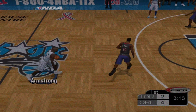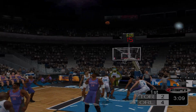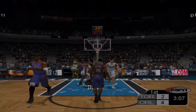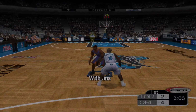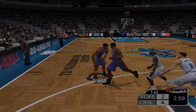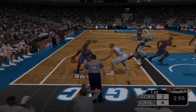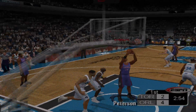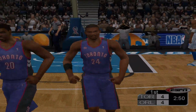Just over 3 minutes here in the first quarter. Watch the screen. Slice. Armstrong launches from beyond the arc. Gets the front rim. Armstrong is a good shooter from long distance, but the defender met the challenge on that one. Passes. Screen coming. Watch down low. Split down. Peterson has it. Broke that last layup by Peterson.